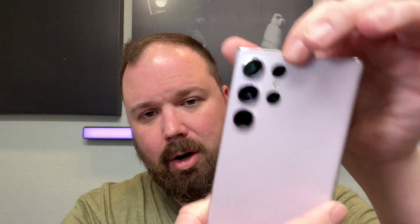They're learning and they're doing a good job. And you're still getting 4 years of operating system updates, 5 years of security patches. And thoughtfully, I think they did this to make a lot of people happy. It's more squared off, more boxy on the sides now. So you still get a little bit of that curved edge display on the screen, but it doesn't feel so rounded like you got with the S22 Ultra. So I think it makes people a little happier.